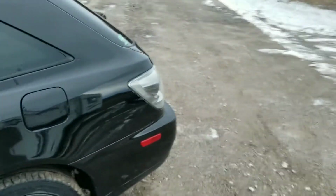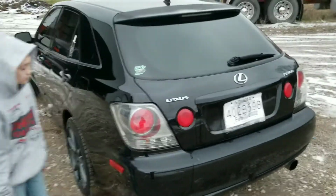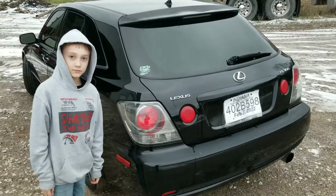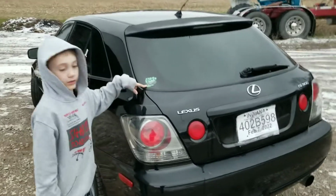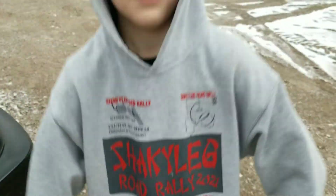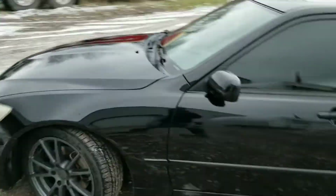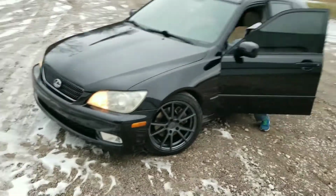So anywho, I don't know what happened. The video cut off. We're going to tint out the taillights. And definitely going to have to look at maybe a new rear spoiler. I'm not a big fan of that spoiler. It's really small. Yeah, we're going to take those stickers off, and that sticker off. Put some Shaky Leg Road Rally stuff on, right? You're rocking the Shaky Leg Road Rally shirt. So, yeah. So how about it, Brian? Do you think it's cool, man? Yeah. We got some work we're going to do to it.